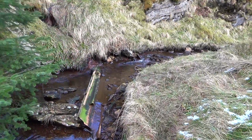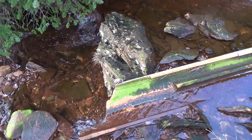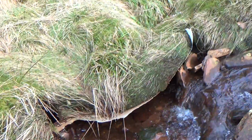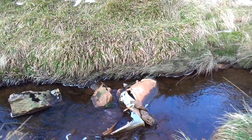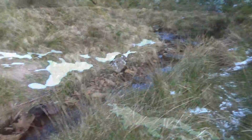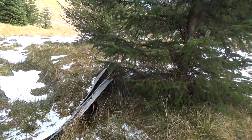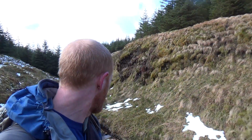Well, this is the first indication, first hint of what lies up here. And a bit more twisted bits of metal, rusted. Actually not that unusual things to find. I'm sure many of you have probably come across rusting bits of metal in burns, high up on hillsides. And you wonder what they are, how they got there.